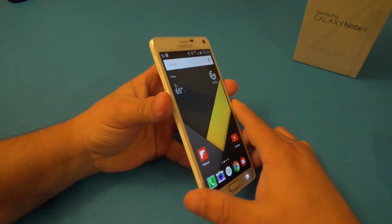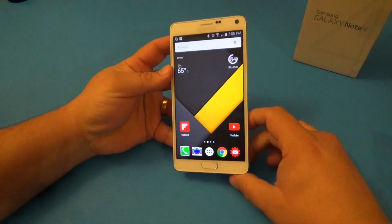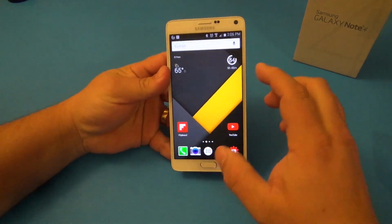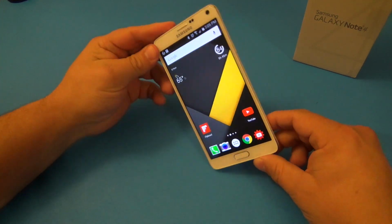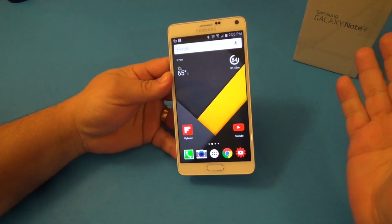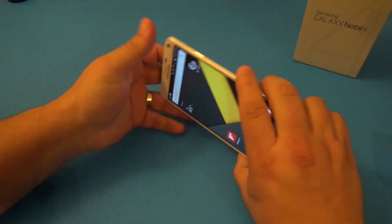One thing I've been loving about this phone is the screen size. This screen is a 5.7-inch Super AMOLED screen, and it is a 2K screen. It's quad HD, however you want to call it, with a resolution of 2560 by 1440. And everything here just looks gorgeous. I can't complain about the screen quality and the screen size because I really like it.